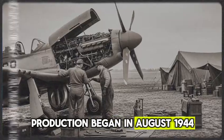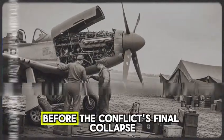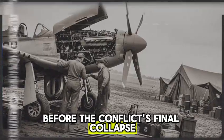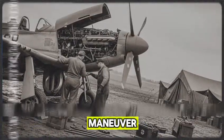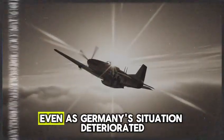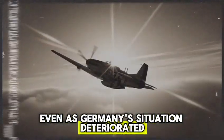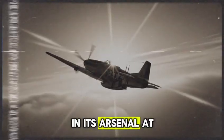Production began in August 1944, and more than 700 rolled out before the conflict's final collapse. Pilots in the Luftwaffe appreciated its ability to climb, maneuver, and strike at heights where older versions struggled. Even as Germany's situation deteriorated, the D9 remained one of the most capable fighters in its arsenal.